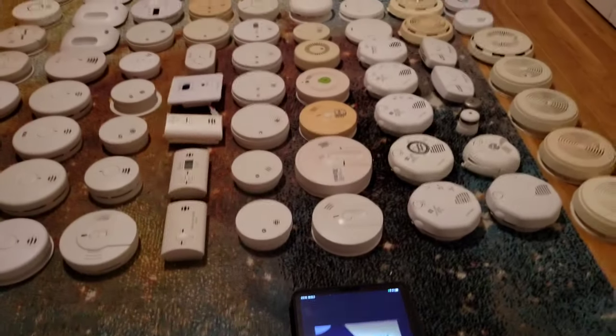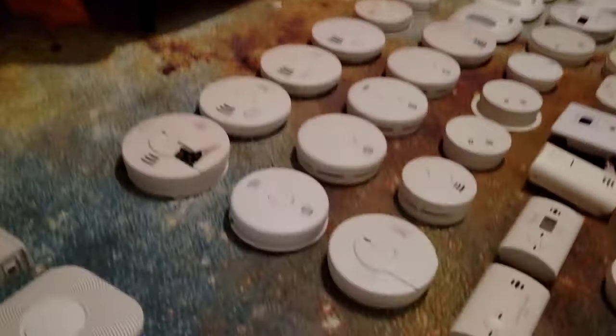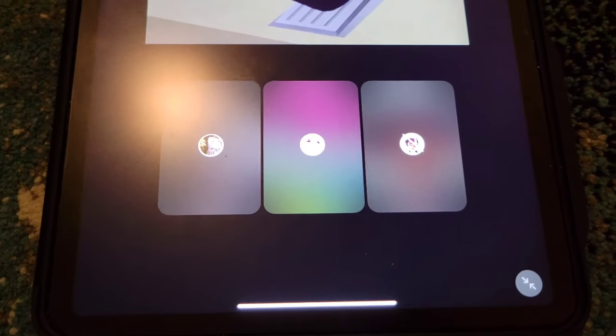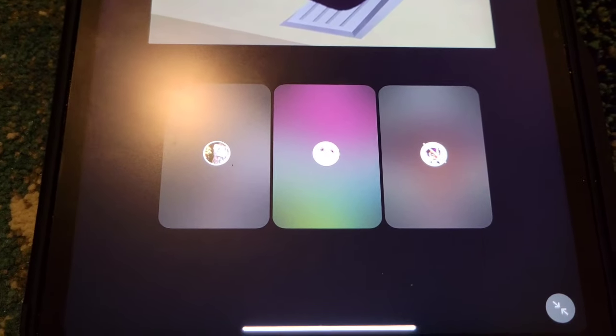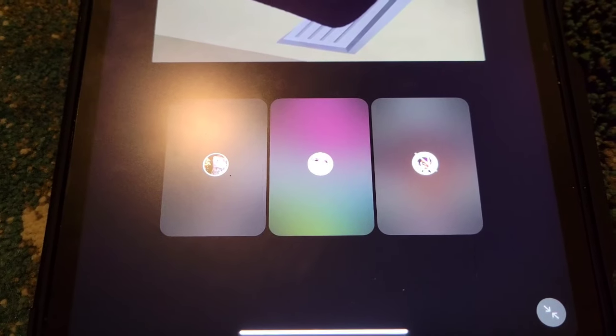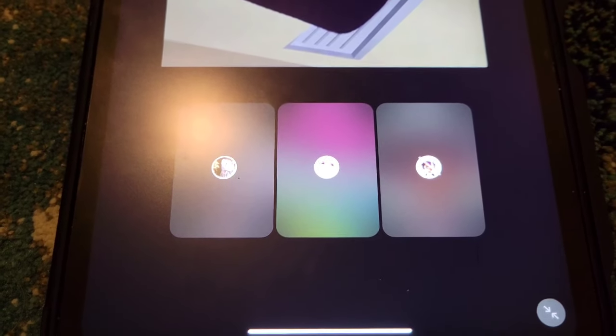Now, I'd like to point out something. This collection is absolutely massive. So anyways, guys, this video is going to be a premiere. Leave in the chat, those of you that are watching, how many smoke alarms do you think I have?